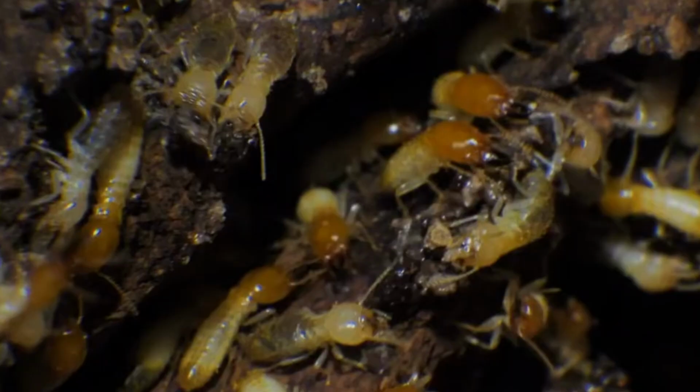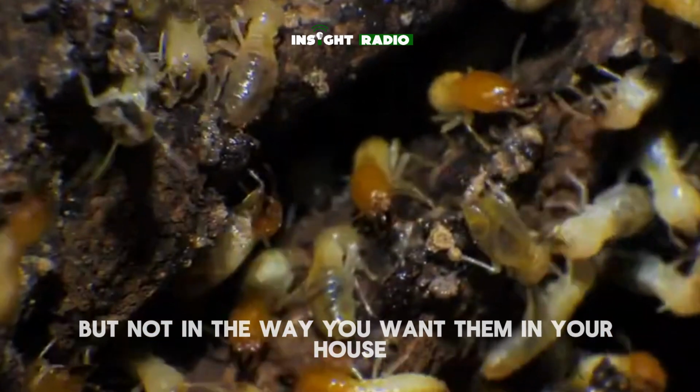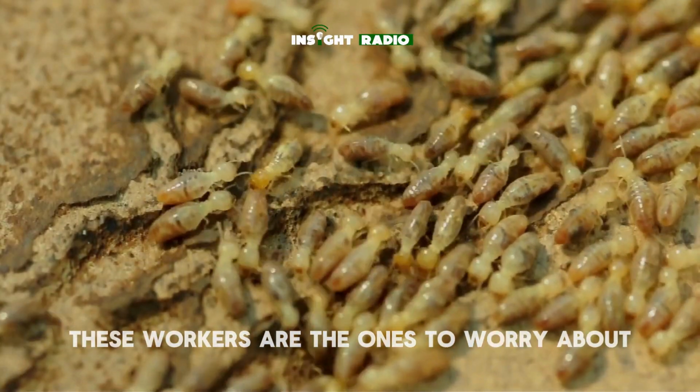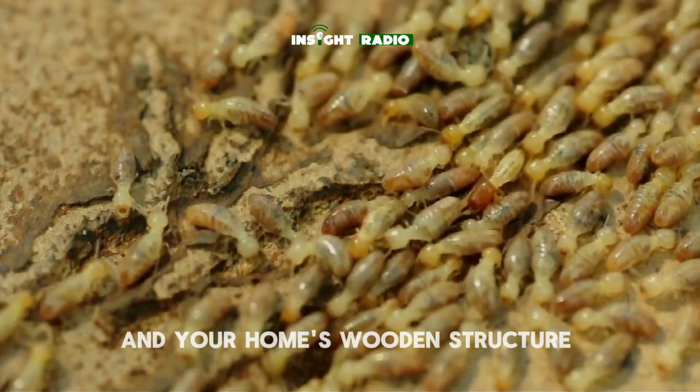East Pest Experience. Termite. Termites are fascinating creatures, but not in the way you want them in your house. They are social insects living in large colonies with the queen, workers and soldiers. These workers are the ones to worry about. They have a seemingly endless appetite for wood, and your home's wooden structures are a prime target.